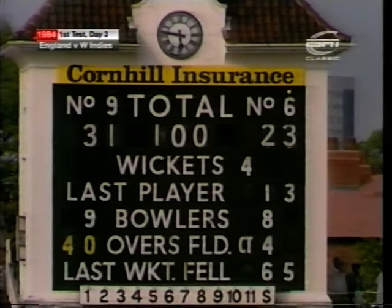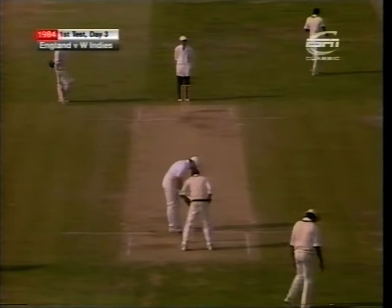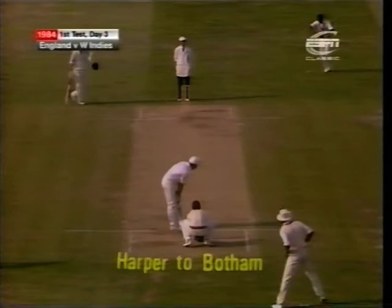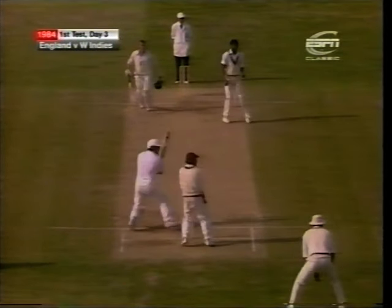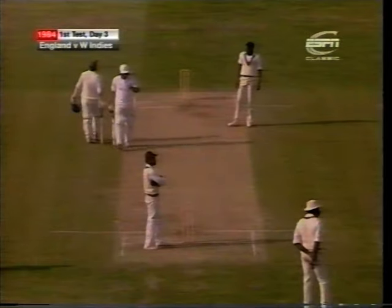100 for 4 wickets, 31 to Downton. Good shot. Long chase for Larry Gomes, but there's no need for him to run. It's 4. Nicely timed by Botham. Delicate little back cut. And England need a few more of those delicate little back cuts and a bit of blasting batting on Monday and Tuesday if they're to get out of this match.